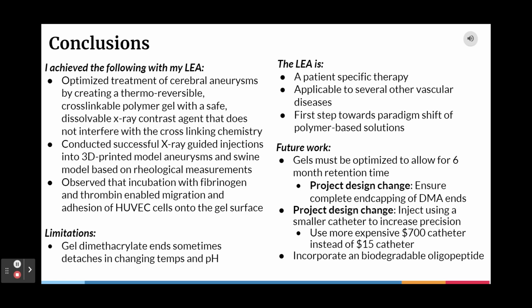While metallic coils have been the predominant therapy for brain aneurysms for the past 3 decades, the future paradigm of treatment will involve polymer-based solutions that accelerate curative remodeling of the disease via molecular/pharmaceutical actions. This bioengineered polymer takes the first steps towards the paradigm shift. A limitation is that the DMA ends of F127 DMA sometimes do not completely cross-link due to changes in pH or temperature, so you have to be careful with storage and frequently test whether it's completely cross-linked.